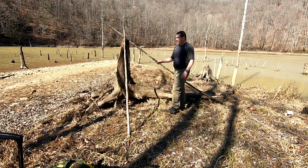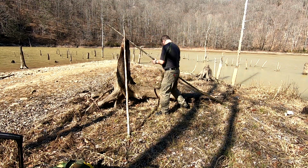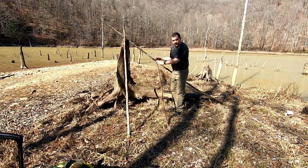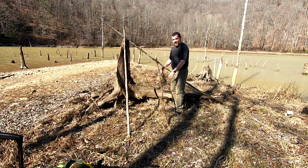Now with this ridge pole, we'll tie this up real tight here. This will be my entryway. Then we will run some of these for ribs and pull our tarp over it tight. So it should make a nice little tent.